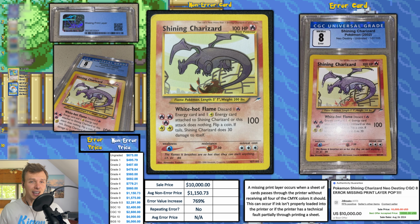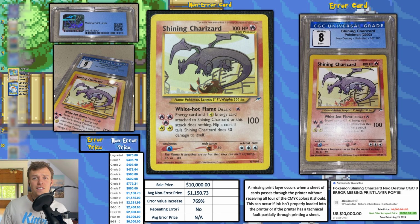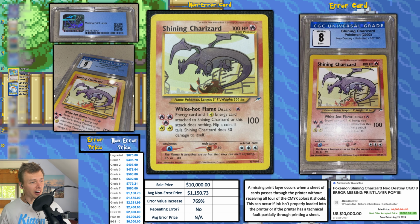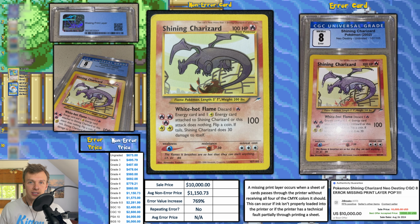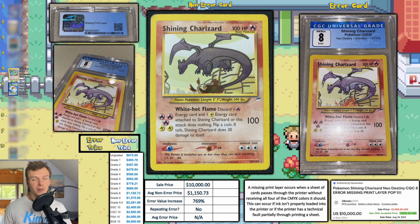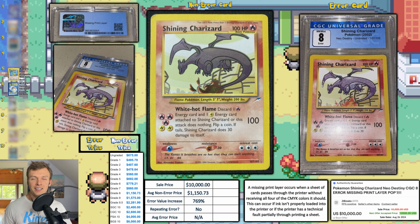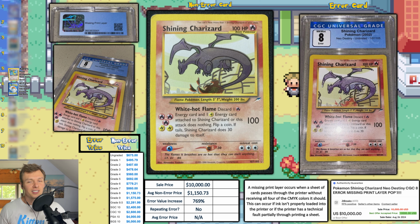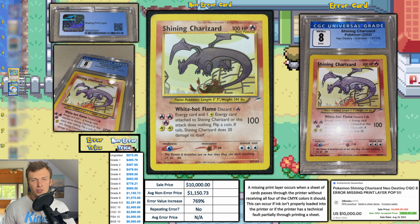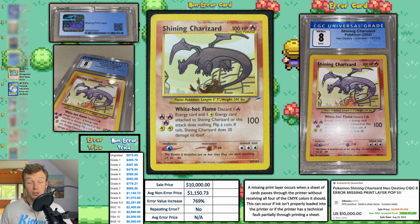This card was listed for $10,000 or best accepted offer price, and it freaking sold for $10,000. Five figures for a Pokemon card, for an error card. I gotta tell you, you will never see a Charizard of any kind have an error value increase this high. Charizard sells for so much money across all of the different sets from Pokemon that when you have an error on it, it doesn't add that much percentage, but the increase could be pretty high still. So like a Black Dot Charizard could sell for $500 rather than $300. That's only like a 66% error value increase, but it adds $200 to the value, so that's pretty good.